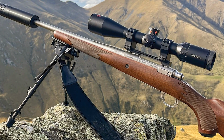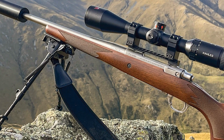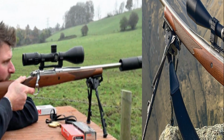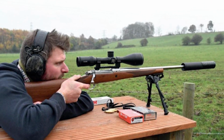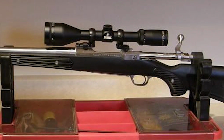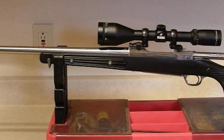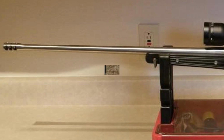It's not a hike-friendly rifle. At nearly 10 pounds bare and up to 12 pounds scoped, you'll feel the weight. But that weight means reduced recoil and a steady aim, ideal for watching your shots land through the scope. It's long too, about 46 inches, which makes it more at home on a bench or in a prairie dog town than on a sling.